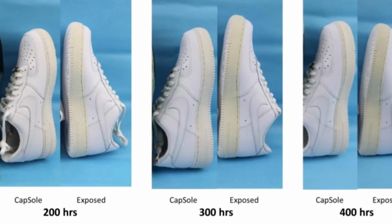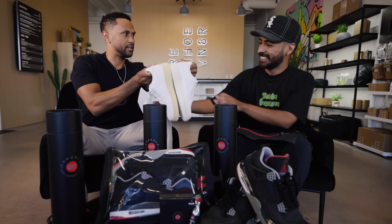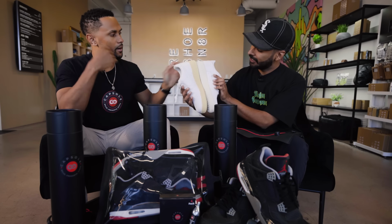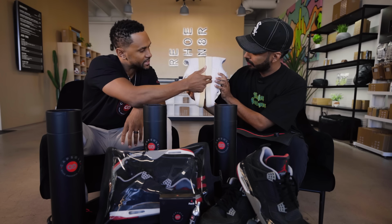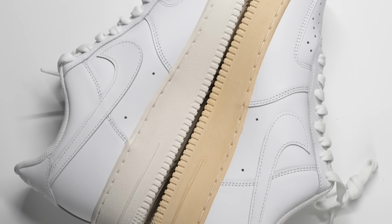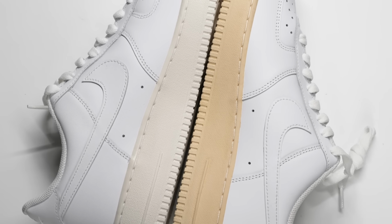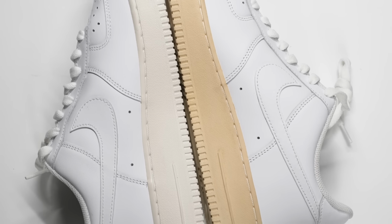I actually have the pair that we tested. You can see the difference between the two. This one was outside of CapSole, and this one was protected by CapSole. You can see the color change over time, over 400 hours. Every 100 hours, we would take them out and look at the color change just to see how well the product was working.